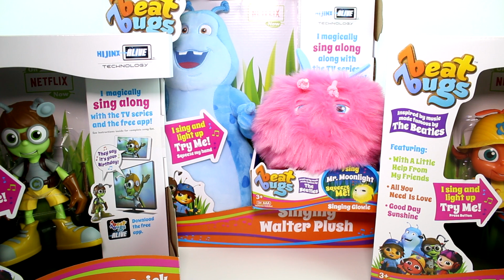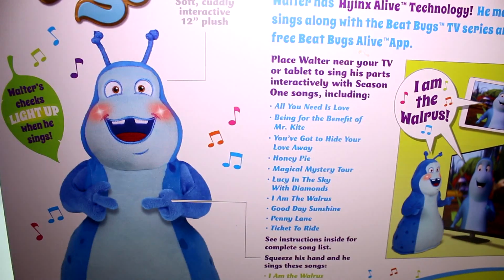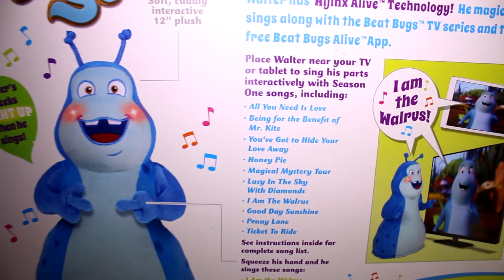It looks so cool. These all use hijinx technology so they can magically sing along with the TV series and the free app. So let's go ahead and take these out of the packages so we can take a closer look at them and hear them sing. Real quick, I'm going to show you the back of the box for Walter. We're going to be looking at Walter first, the plush.